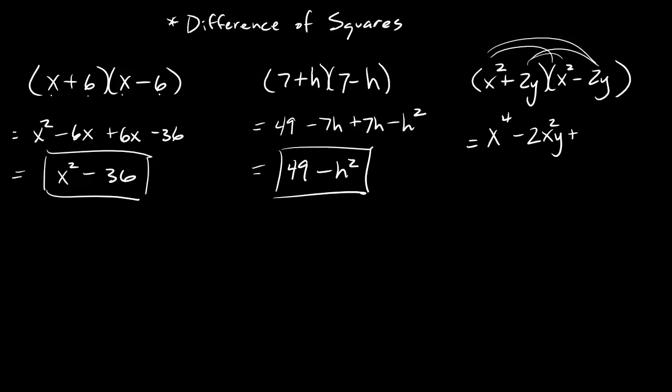Okay, perfect. So then this becomes 2x squared y. And then 2y times 2y is 4y squared. And these two middle ones cancel out because one's minus 2, one's plus 2.